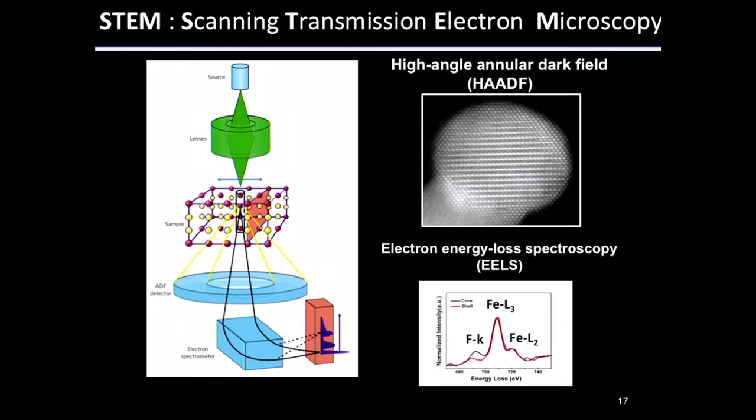At the same time, we can have a detector to detect the transmitted electrons and take the EELS spectrum. By combining these two techniques together, we can simultaneously take an image and take the spectrum at each point, which gives us spectrum imaging. It means in this imaging, at every pixel, we can know not only where the atoms are, but what they are.